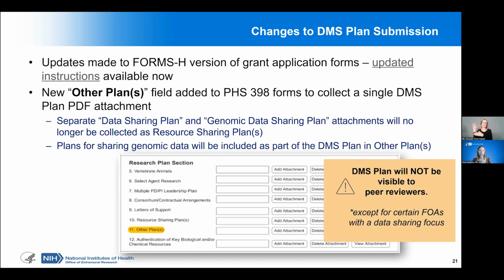But the main change is that your data management and sharing plan will be submitted to a new field that has been added to the PHS 398 forms. We have updated our grant forms to accommodate this, and this new field is called Other Plans. And this will accept a single PDF attachment containing your data management and sharing plan specifically. As Julia mentioned, if you're also subject to the genomic data sharing policy, you will no longer be providing a separate plan, but covering that information in your data management and sharing attachment, which will go into this Other Plans field.